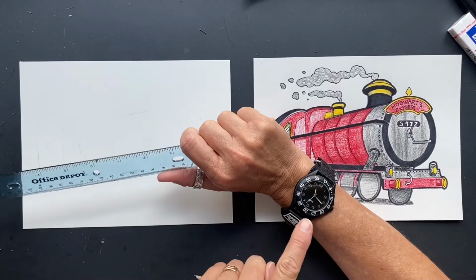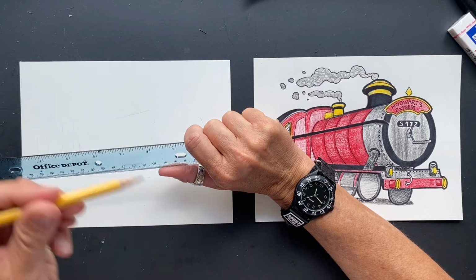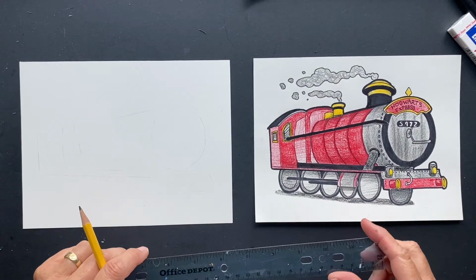Also, check out my new watch. Bam! Guess how much this was? $8 at Walmart, baby. Oh yeah, baby. $8. That's pretty exciting to me.